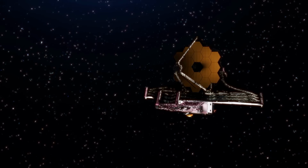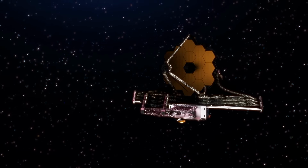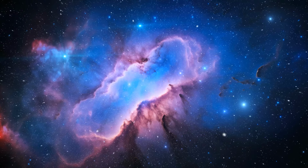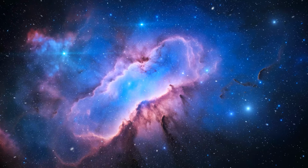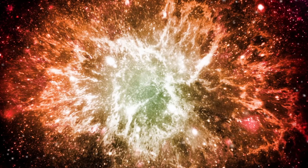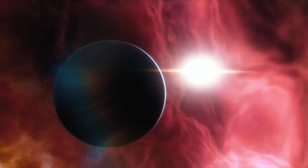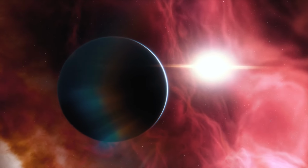This ability to observe redshifted light is why Webb can detect some of the oldest structures in the cosmos, unveiling a universe that existed shortly after the Big Bang. In addition to studying the early universe, Webb excels at investigating exoplanets, planets outside our solar system.